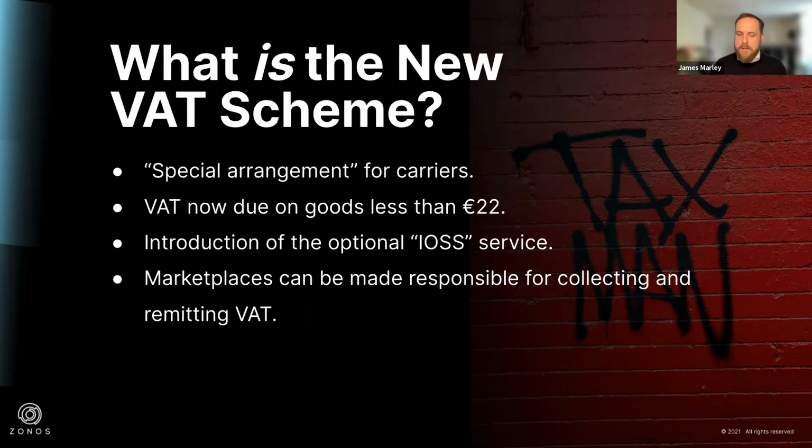I have to charge the German VAT amount in the checkout, and then I need to remit that VAT to the German authorities once a quarter. And the VAT amount I need to charge in the checkout is 19%. Now, each European country has its own VAT rate. So France is 20%, Spain's 21%, Germany's 19%, Ireland's 23%.